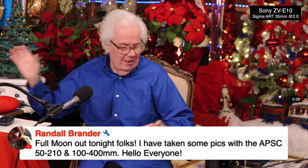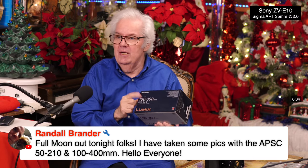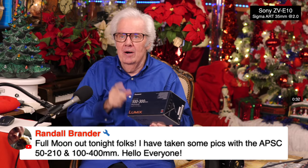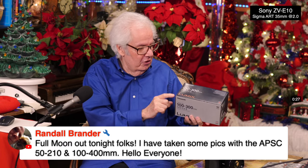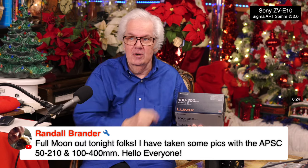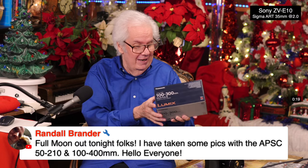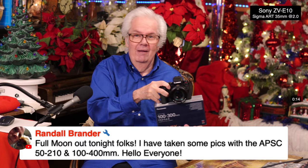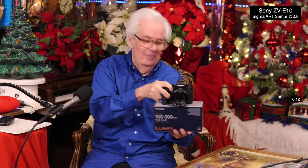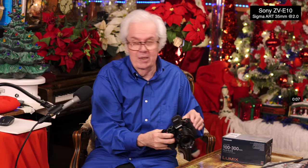I don't know why they sent it separately, but I got the 100 to 300 Panasonic. The Panasonic Micro Four Thirds 100 to 300, which would make this 200 to 600. Woody, eat your heart out. A 600 millimeter lens in a box this small. The camera itself is only that big. Okay, so we're going to open that box up, and then I'm going to close it back up because I'm going to do another opening on Sunday night for the live show.